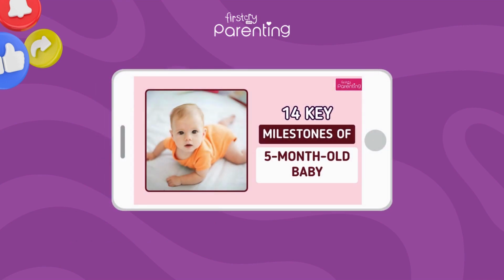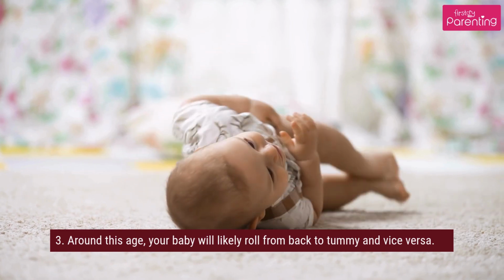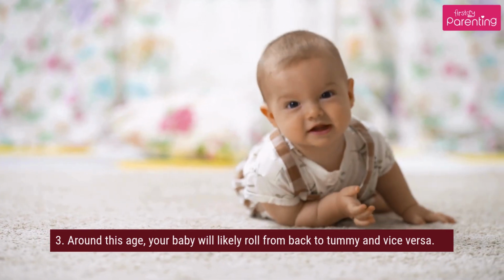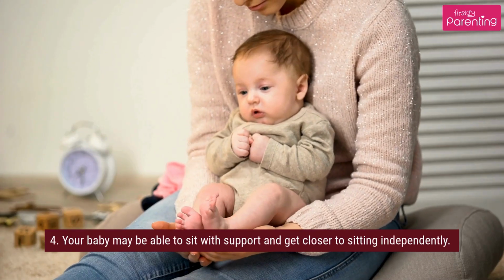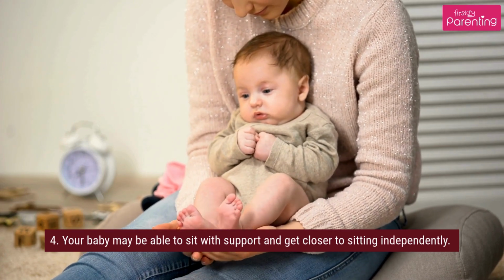Please continue watching. 3. Around this age, your baby will likely roll from back to tummy and vice versa. 4. Your baby may be able to sit with support and get closer to sitting independently.